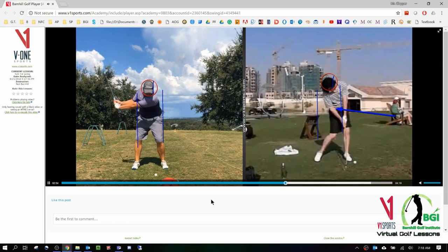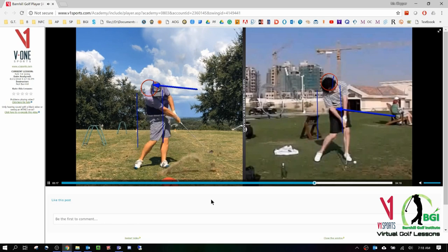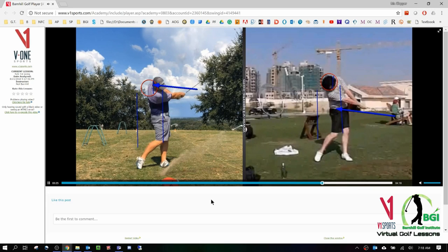Okay, let's watch you here. All right. Your first movement is your head. Let's rewind that. Your head is going to move a lot lateral. The lower body does a little bit, but your upper body's moving way too much. Definitely are coming over the top of it. Pretty good position there with your arms from that move you made there.